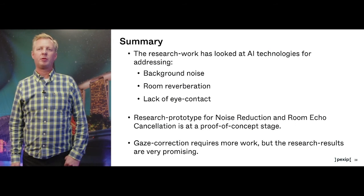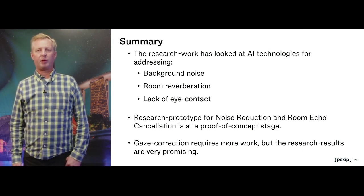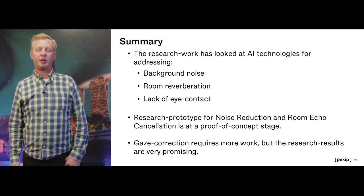So, to summarize, the research work in Pexip has looked at AI technologies for addressing background noise, room reverberation, and lack of eye contact. Right now, we have a research prototype for noise reduction and room echo cancellation, and it's at a proof of concept stage. So it's not to be productized as of now. It's purely a research project. As for gaze correction, this requires more work, but the research results are very promising, so we are looking into how this can be incorporated.